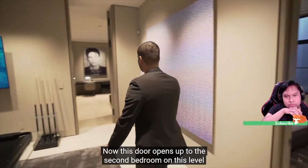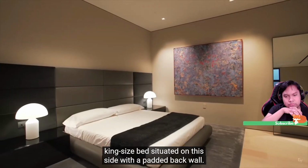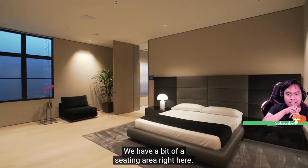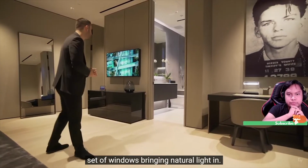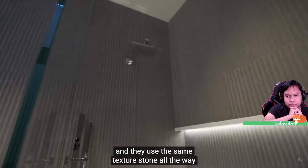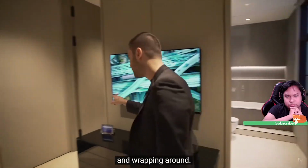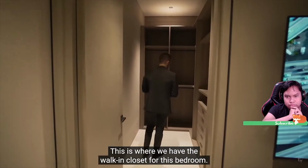Now, this door opens up to the second bedroom on this level, king-size bed situated on this side with a padded back wall. We have a bit of a seating area right here. Kamar juga di setup on this side. Set a window to bring the room light in. Right here, we have the full bathroom. This one has a tub setup with a textured walls. And they use the same texture stone all the way behind the floating vanity design right here. And wrapping around, this is where we have the walk-in closet for this bedroom.